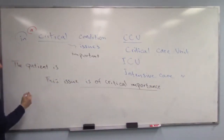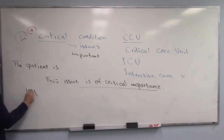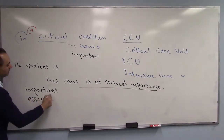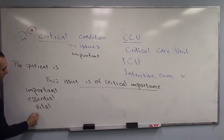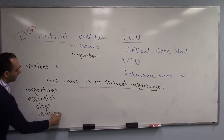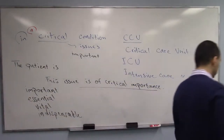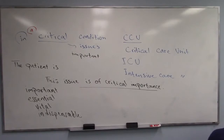So, a few words: important, essential, vital, and indispensable. You know, indispensable?